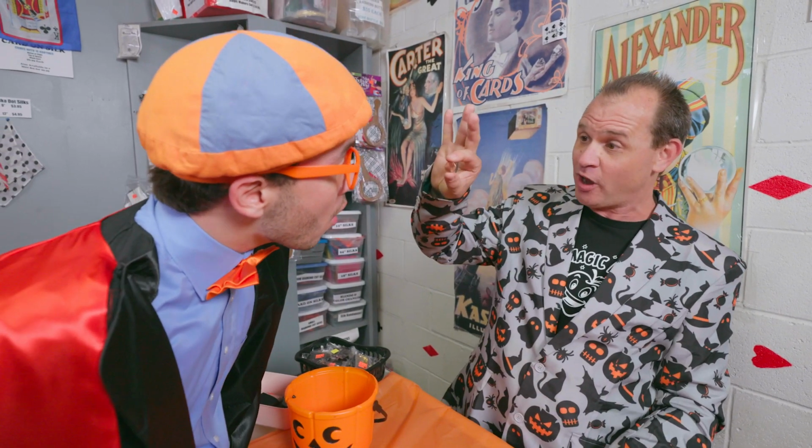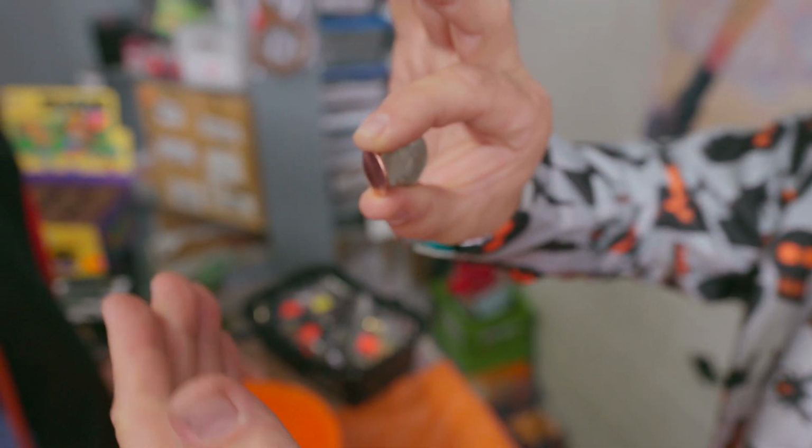Whoa. So from the front of the coin, it looks like there's one penny. But from the side, there's two quarters. Whoa. So you have to be careful to watch your angles. Yeah. To make sure nobody's on this side of you or on this side of you, but straight on like you are.